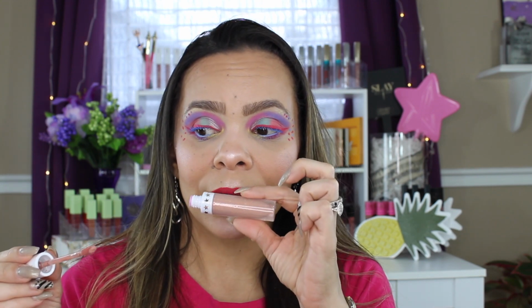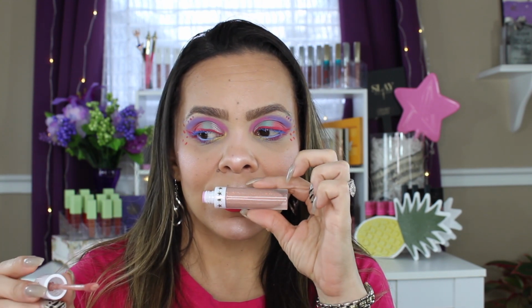But you can go with Christmas Cookie, with a little bit more muted type of pink. Or you can go with Can't Relate, which is more of a skin tone. I would do this, but it's got glitter, so now you can't really see it. Or you can go with a more nude, towards the brownish sides.